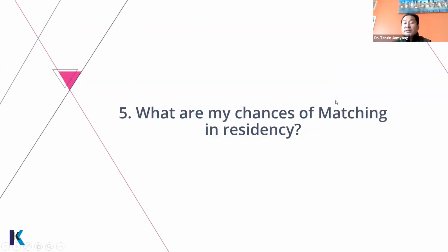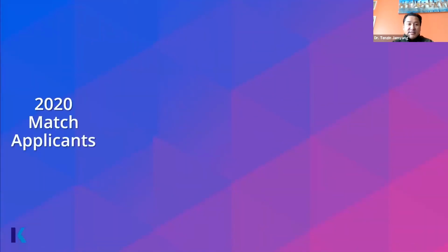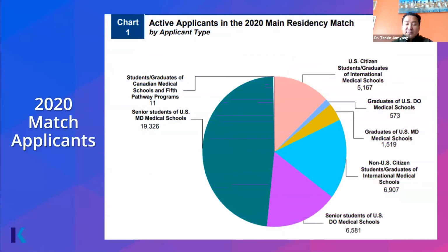Next question. What are my chances? Now, I know some of you guys are thinking, what are my chances? If I study, if I spend money and time, will I get a residency in the United States? What are my chances? Your chances are great. Look at this match. For the last match, we have this particular report and data. When you see these two, the blue and the cream color, they comprise the IMGs. Now, IMGs are two parts.